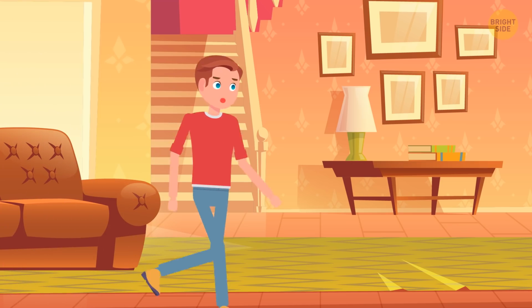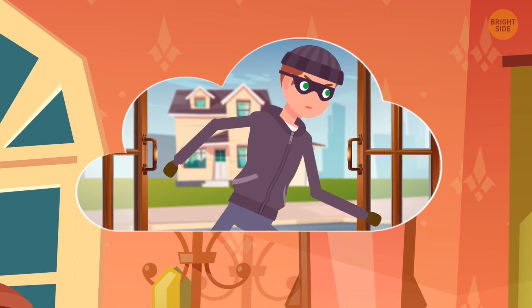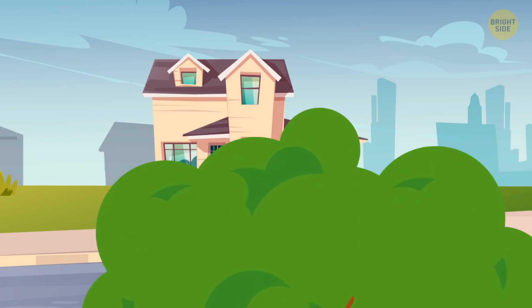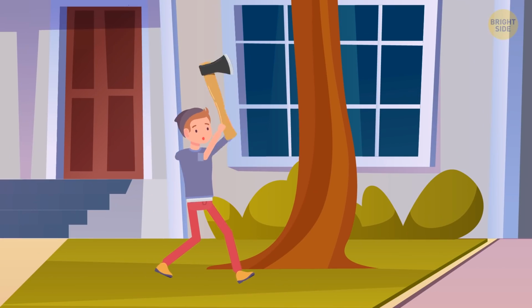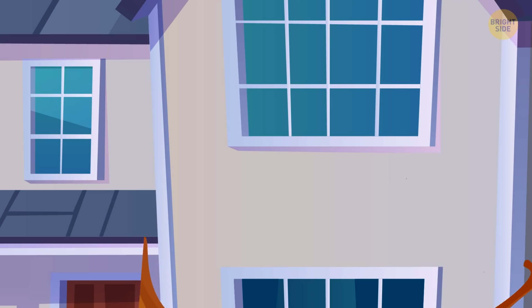Take a walk around your house and put yourself in the mind of a burglar. What would you do to get in? There's a tree there that you can climb to reach the second floor. Or maybe it's just too easy to climb the pile of junk that you've got there. It's worth getting rid of both to keep the top floors hard to reach, and no one will be tempted to break the top windows and try to get in like that.